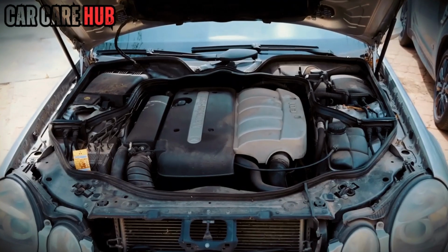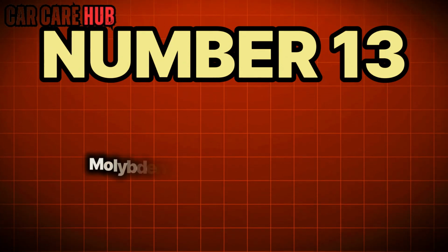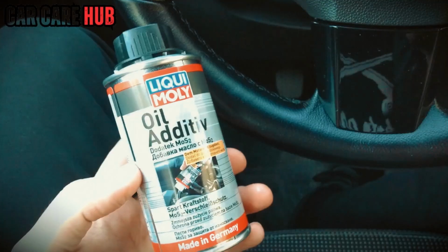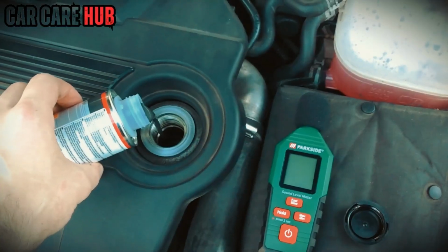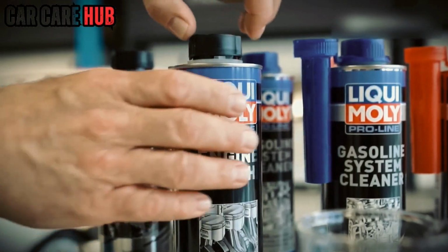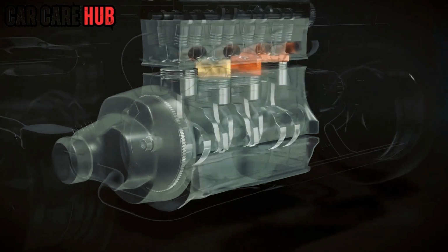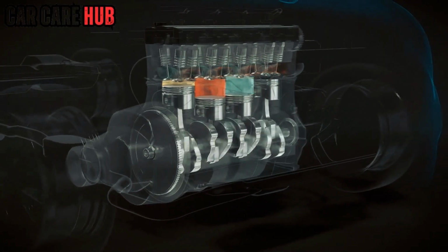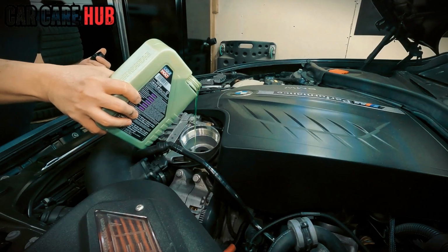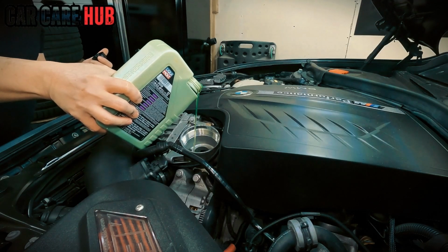Let's get rolling. Number 13. Molybdenum disulfide treatment. In the garage, we just call this moly, and it's the closest thing to bulletproofing your internal components. Most drivers have never heard of it, but performance builders swear by it. Here's why. Oil is a liquid, and under extreme heat or during a freezing cold start, that liquid film can get dangerously thin. When that happens, you have metal-on-metal grinding, which is the silent killer of engines.